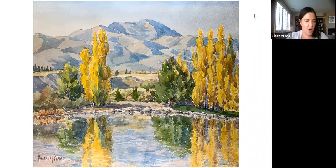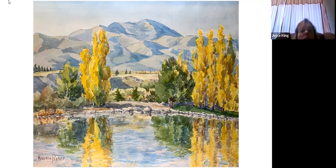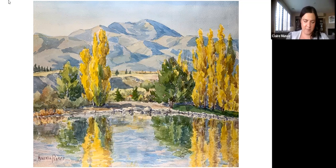So again, let's go ahead and get started. We're going to move through this one a little quicker. But again, I'll give you 30 seconds to start. Okay, that was 30 seconds. So what's going on in this picture?